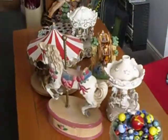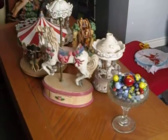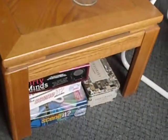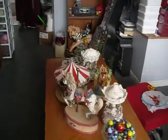And look how nice and clear our coffee table is. It's not cluttered with crap. I hope the landlord likes what he sees. We still have to put away these board games. Probably going to go in there. And let's see, what else have we got?